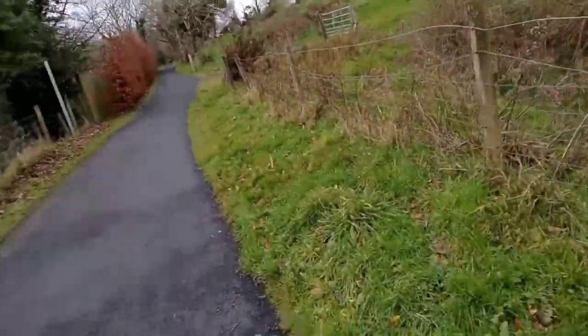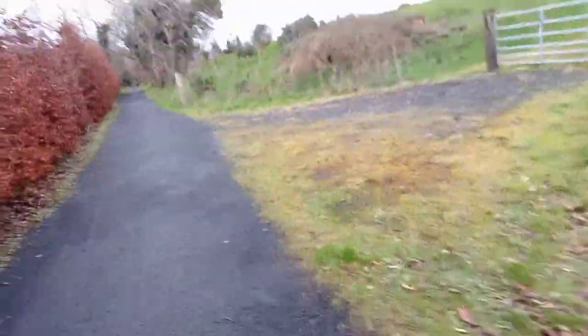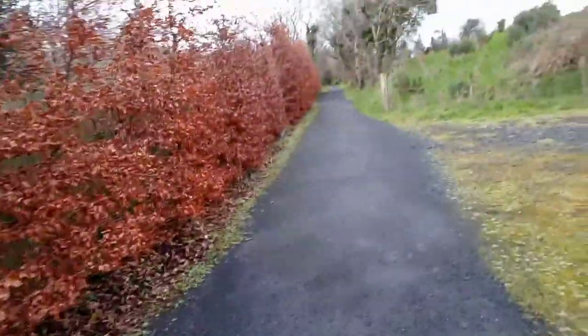It does feel like it's going to drizzle, but I'm risking it for today. Now, if it does start pouring rain, I may have to cut this video short. But there's plenty of foliage around here.